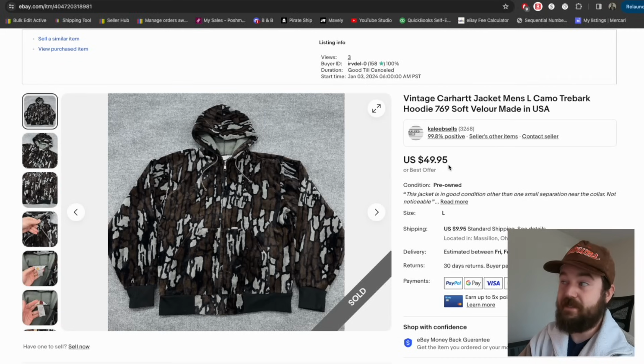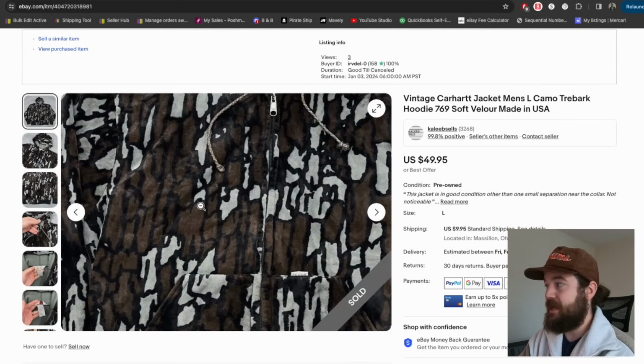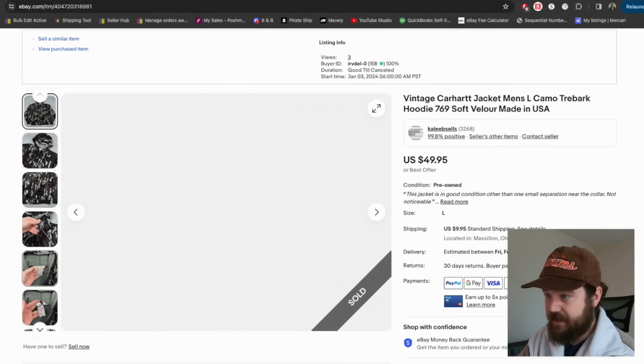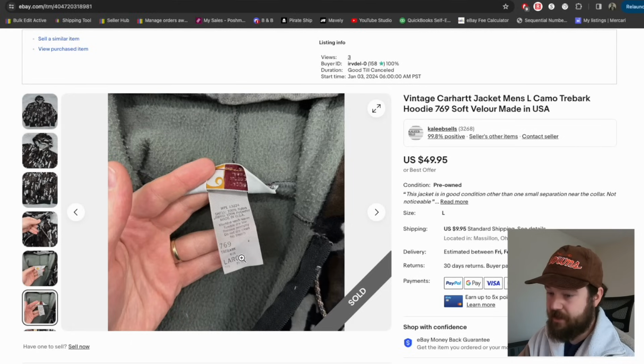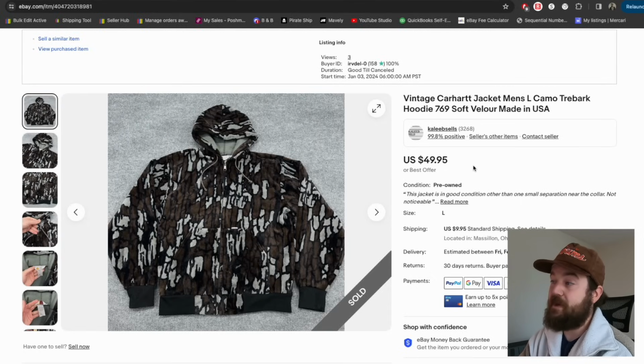This next item is a vintage Carhartt. Kind of had this velour texture to it, and this was the tree bark camo. I used the tag here to get the tree bark keyword, and also this 769 was the style of jacket. So just from the tag I was able to get all the information I needed on this one. It was also made in USA.